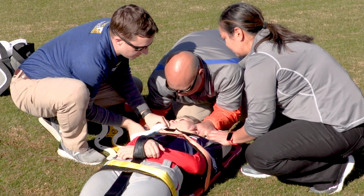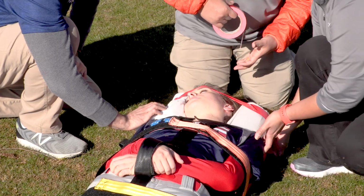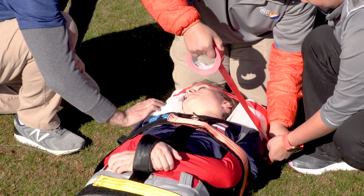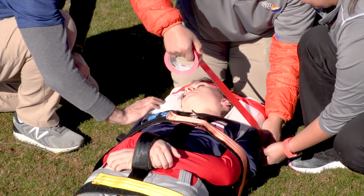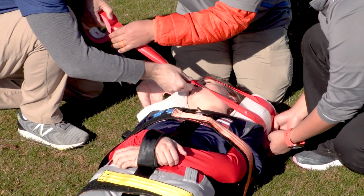The rest of the process continues as before. The straps and body are secured, followed by the head. Again, a collar is placed on the athlete, or, in this case, since neutral cannot be achieved, a towel is used to support the head and neck in place.